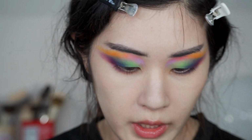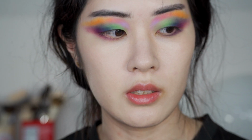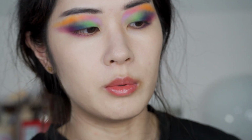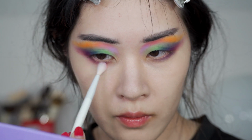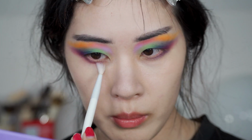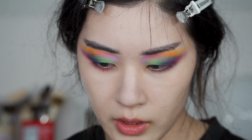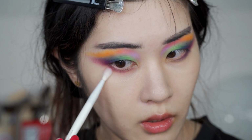Okay, I'm gonna take a fluffier brush now, and I am gonna blend out this purple using the salmon. I think a little bit of a brighter lower lash line will work today. And it'll probably be a similar shade to what I put on my cheeks as my blush. So I'm also gonna take a little bit of the orange too. I'll just put it in the back right here.